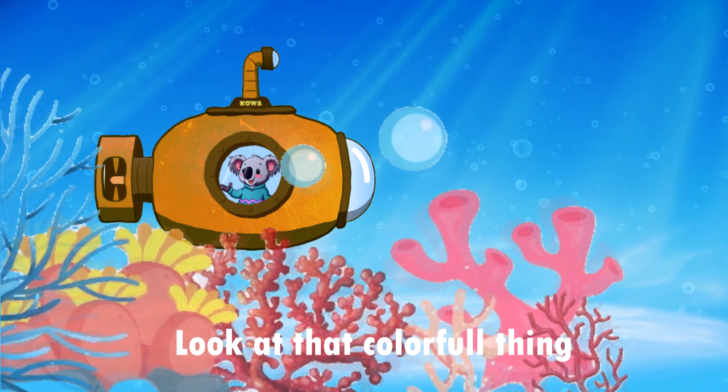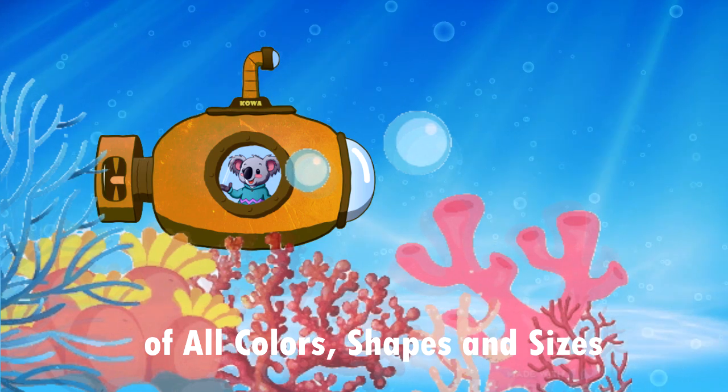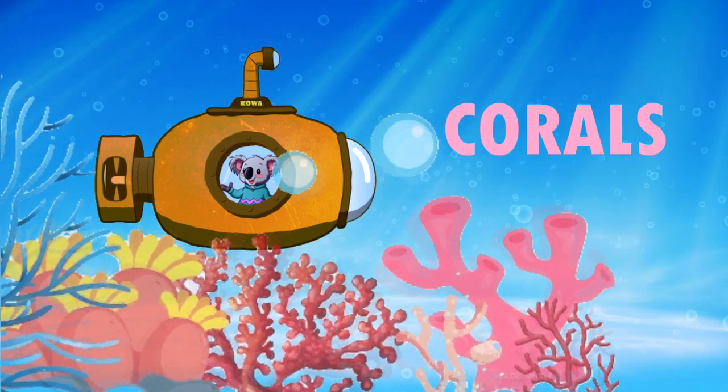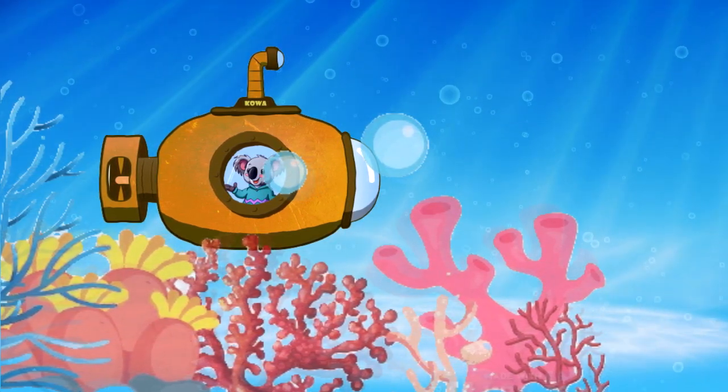Look at that colorful thing, it's corals. There are hundreds of coral species of all colors, shapes, and sizes. Isn't that beautiful? Corals! Let's continue our journey.